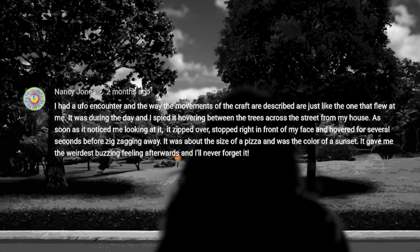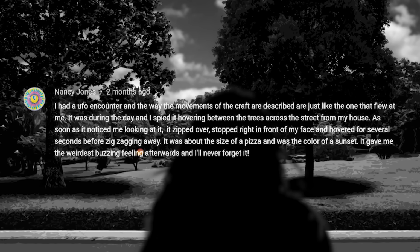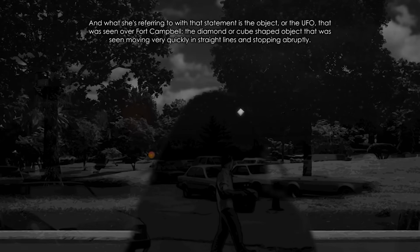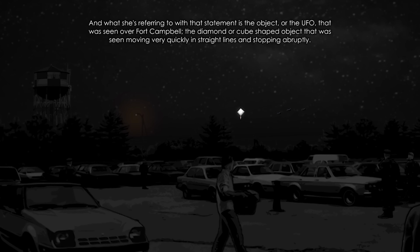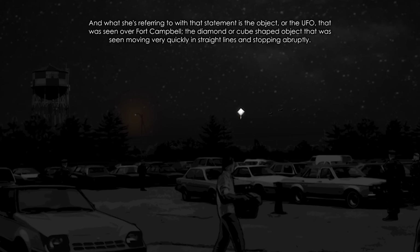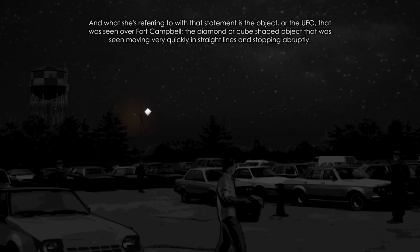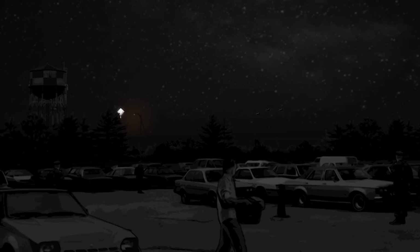Nancy writes, "I had a UFO encounter, and the way the movements of the craft are described are just like the one that flew at me." And what she's referring to at that statement is the object or the UFO that was seen over Fort Campbell, the diamond or cube-shaped object that was seen moving very quickly in straight lines and stopping abruptly.